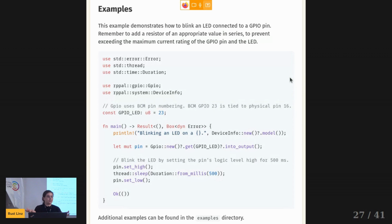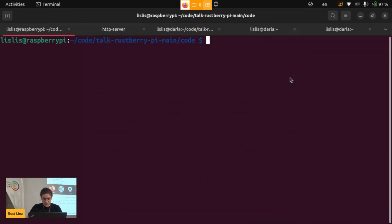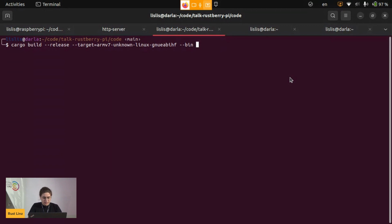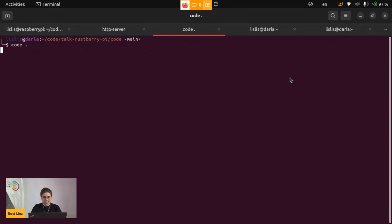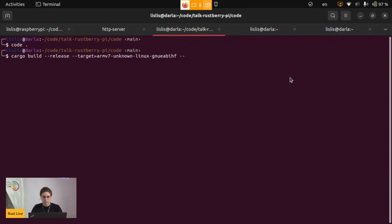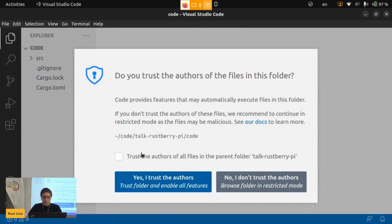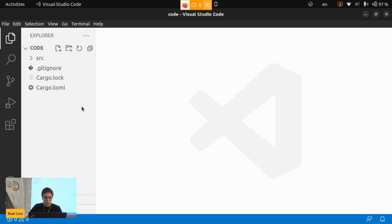And I will attempt this, actually. Let's see. Actually, let's do it differently, because I ran into several problems and I have to do this quickly. I will show you the code that's on my laptop and then run the code on the Pi, because I don't think I have an editor on the Pi that is not the default one, and I don't want to use that. Yes, trust all the authors. Okay.